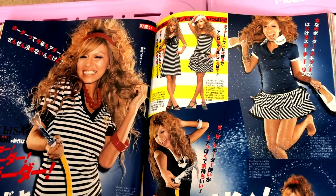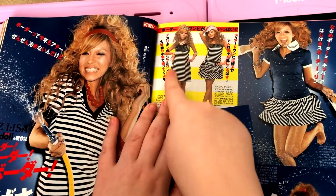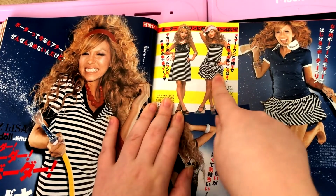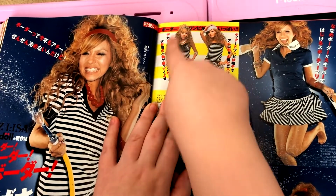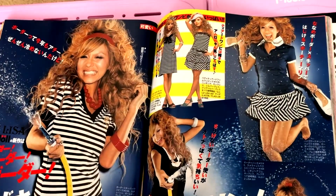And then we have a different cut of the same print, but this is more like P-gal style, right? And this is more like structured LA girl style, very Beverly Hills, right? Same print, just done different.